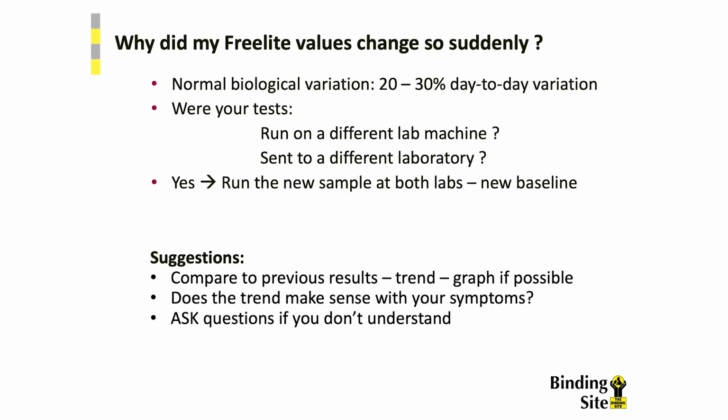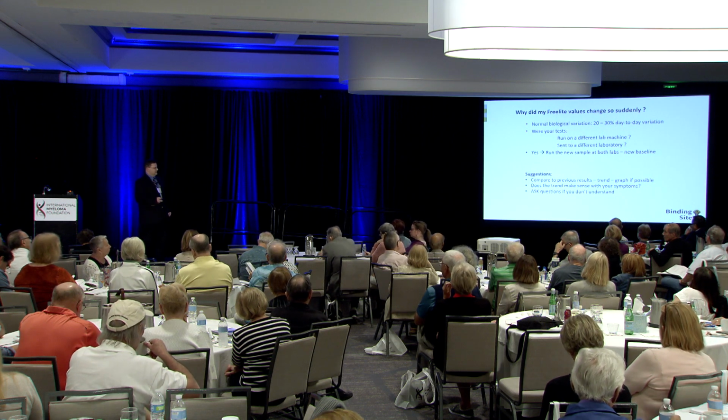You should also know that a question I often get is, why do my Freelite values change so suddenly? Realize that, like any marker, you are a biologic entity, a dynamic entity. And so there's biologic day-to-day variation in any protein that you would measure in your body. There's also what we call analytic variation. So one lab that runs Freelite will have a slightly different value than another lab. One lab that runs Freelite on instrument B will have slightly different values than a lab that runs it on instrument C. So there's both analytic and biologic variation.